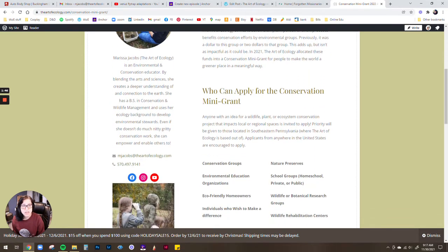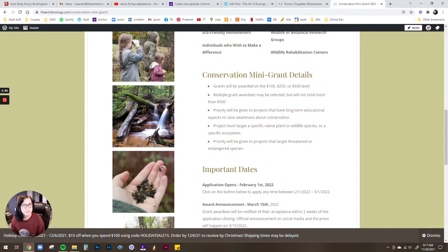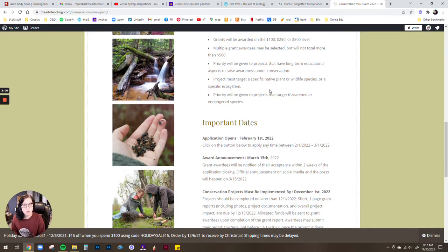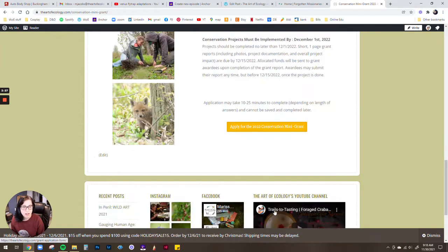You'll learn about the purpose, who can apply, make sure that you are one of these people, the details of it, so the financial and the monetary details, the details for the grant of what sort of projects I will be looking for to give the money to, and then important dates. So the application does open on February 1st, and I will have the first announcement of who will be accepted on March 15th. Then you're going to want to click this little button here to actually go through the application. I will show you what that looks like.